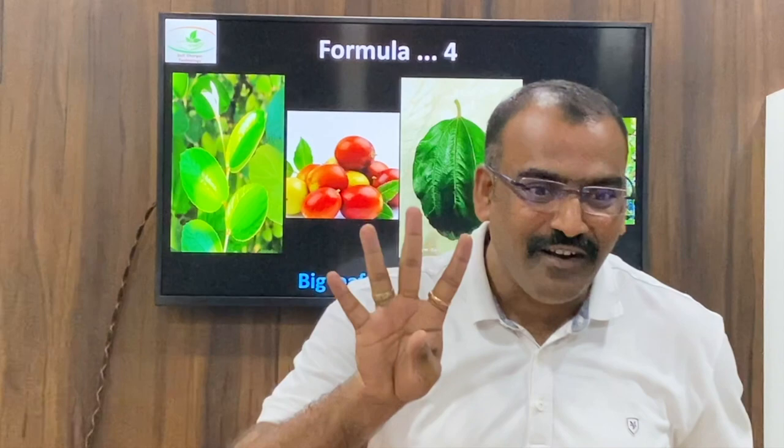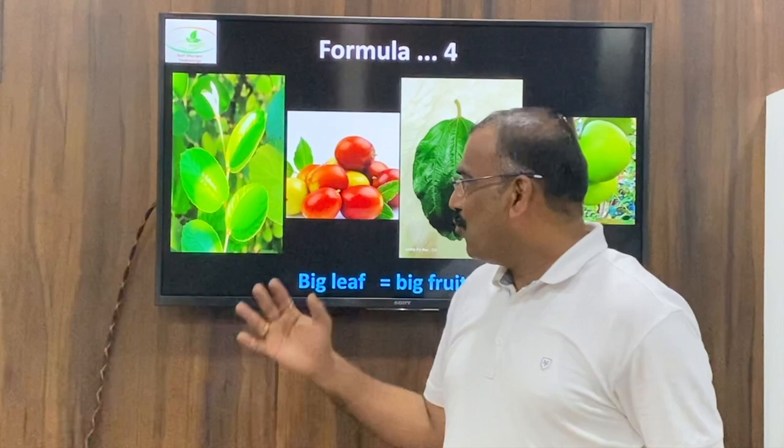You have a miracle in your plant. You have a formula inbuilt. Why are you worried about the size? You have to worry about the leaf size. That is formula number four. If you are really worried about the fruit size, you have to worry about leaf size. That is making sense. So in these four formulas, we are learning about that.